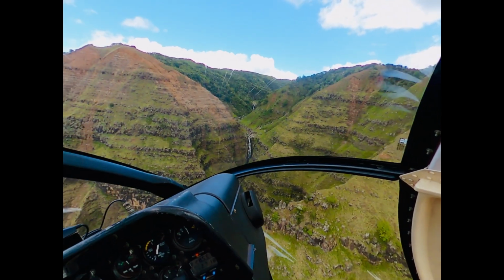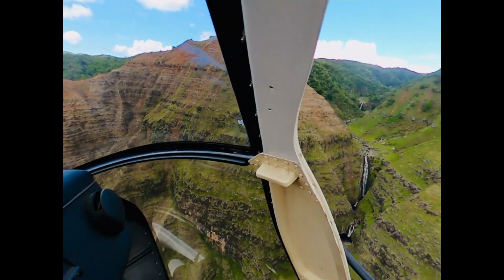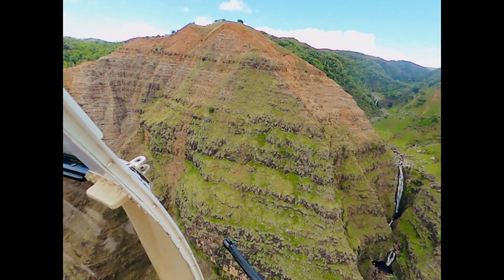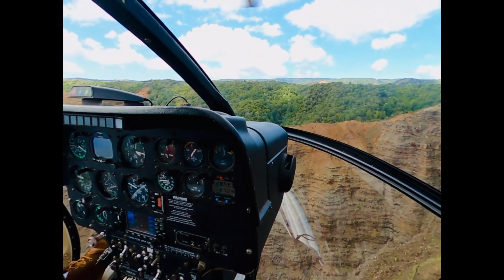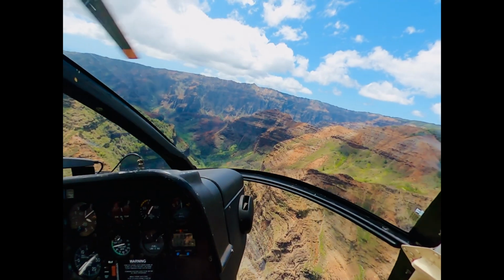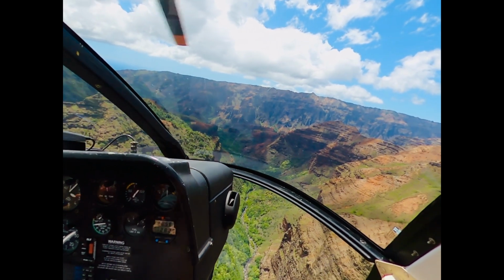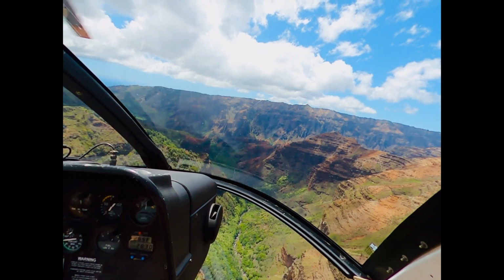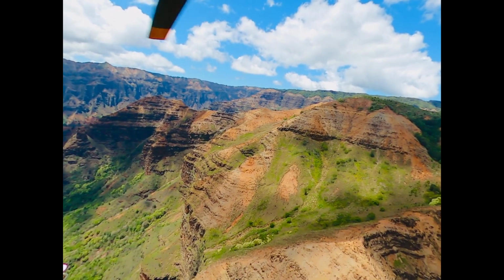We did it with Jack Carter Helicopters, I believe was the name of it, and we did the one with no doors, as you can see. A little scary, but it was really cool, because you're up really high with no doors and you're just strapped into the seat, but it was really cool and totally worth it. So it's a great way to see the island, and you go over most of the bigger waterfalls that you want to see.